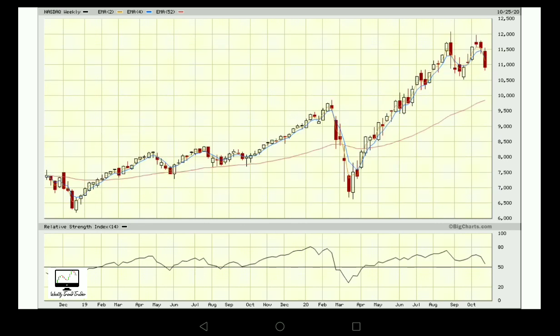Let's look at the Nasdaq. Again, Nasdaq had an absolutely amazing run on the upside, but look at that situation that when we had the COVID situation back in January and February, look at the setup that we had. We're at 9,500, round number. Markets love to reverse at round numbers.